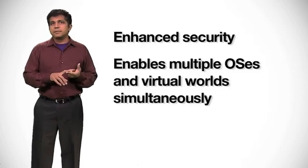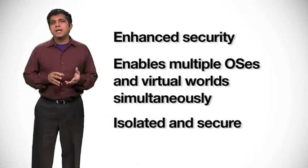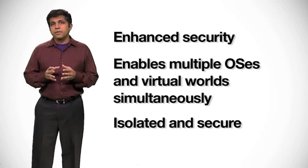But the Cortex-A15 isn't just about speed. Its performance and feature enhancements include a whole lot more. The Cortex-A15 processor brings a significant performance boost and feature set enhancements over today's mobile processors. It enhances security, enables multiple operating systems and virtual worlds to run simultaneously on the same device, providing isolation and keeping them secure from each other.